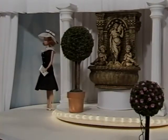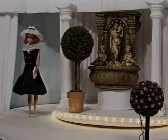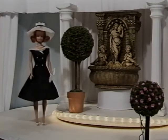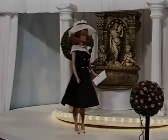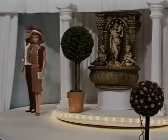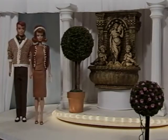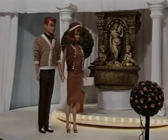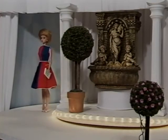Here's Midge in fashion number 934, After Five. Fashion number 937, Sorority Meeting. This is Midge's boyfriend, Alan, in fashion number 1408, Fraternity Meeting. Fashion number 943, Fancy Free.